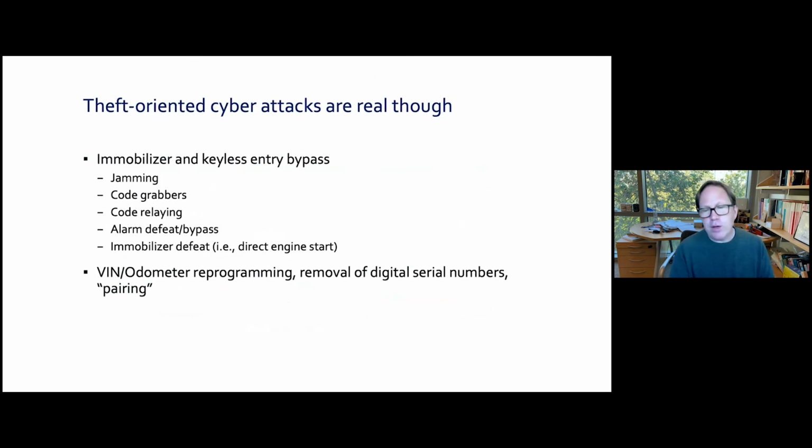The other one that really happens is theft, and theft is economically motivated. And this makes sense. Again, if you think about this in a Darwinian context, we have made the anti-theft features, particularly immobilizers, so effective that if you're going to steal a car today, you pretty much need to do some amount of car hacking to make this work. And so there are a lot of products out there for either jamming the keyless entry system, for grabbing their codes, for replaying them, for bypassing alarms and so forth. And then afterwards, for removing information that would allow it to be tied to the original owner.